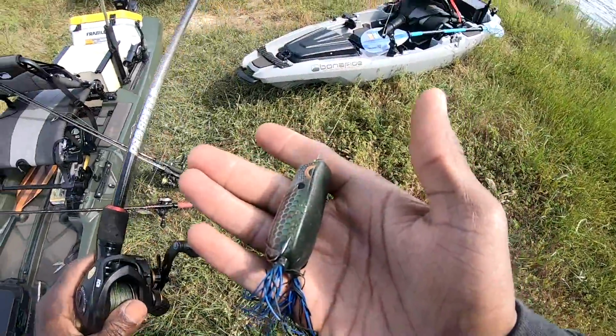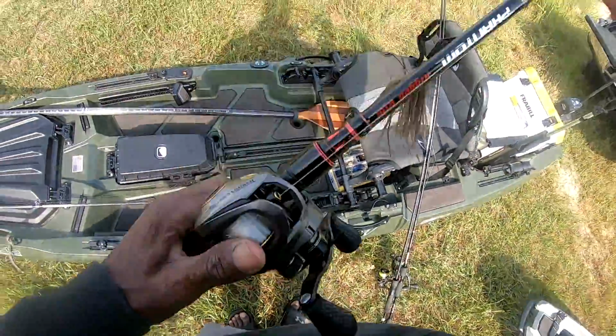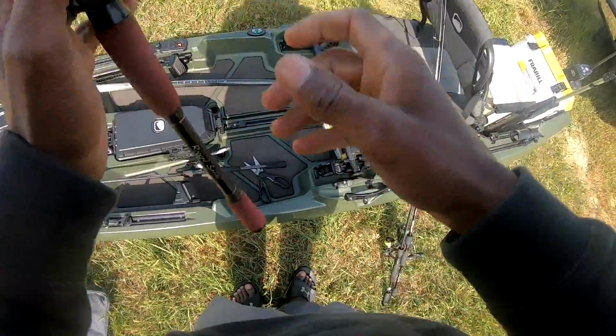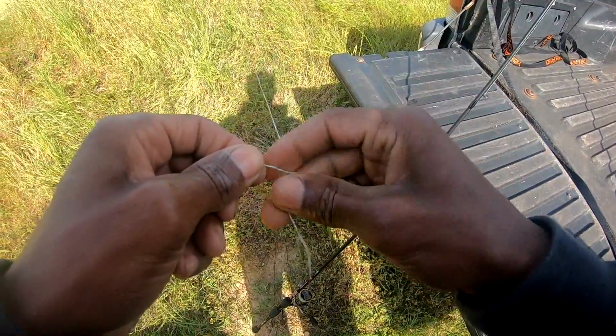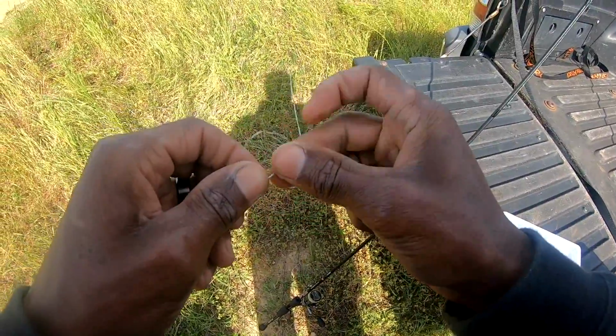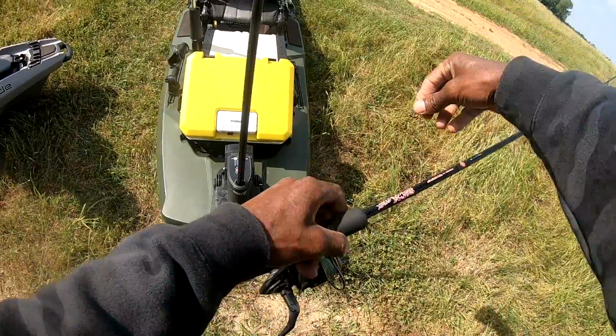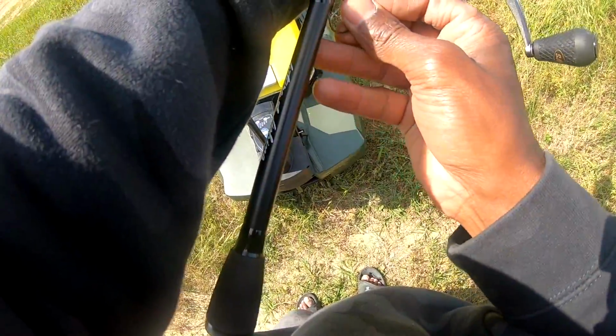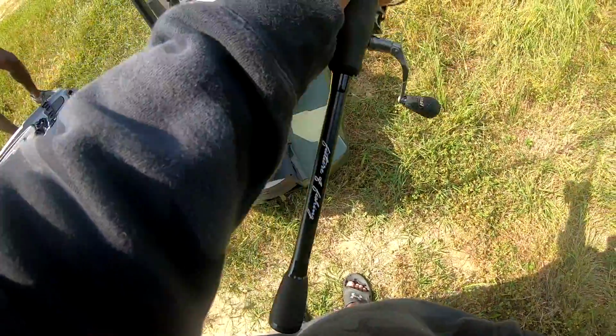Spro popping frog, I'm gonna start off with him. I got a good OG chatterbait. That's always gonna be a good choice. But I will say with ponds, you can go in a pond and there'll be nothing in there sometimes. Like that.